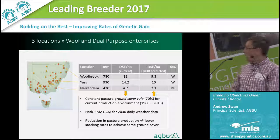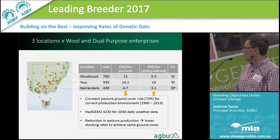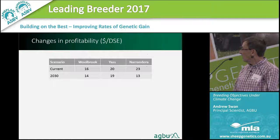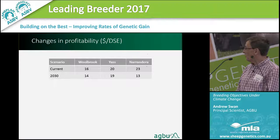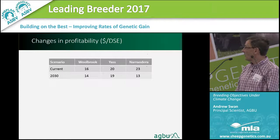Having done that, we also modelled both wool and dual purpose enterprises at all three locations, but the most relevant ones for this talk are wool enterprises at Woolbrook and Yass and a dual purpose one at Narrandera. These are the changes in profitability at the DSE level. There are the current figures, and you can see per DSE small reductions at Woolbrook and Yass, and a fairly large reduction at Narrandera. Remember that this modelling showed that hotter, drier areas were more susceptible.